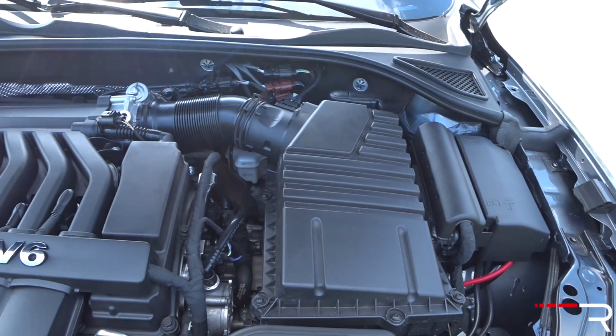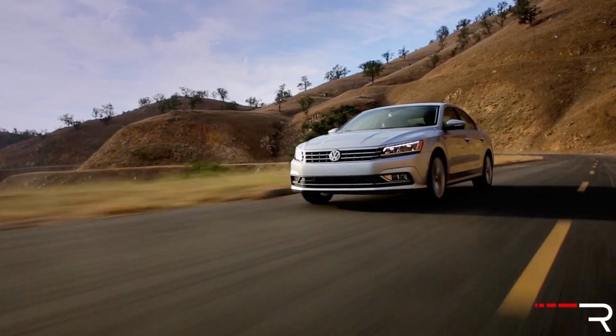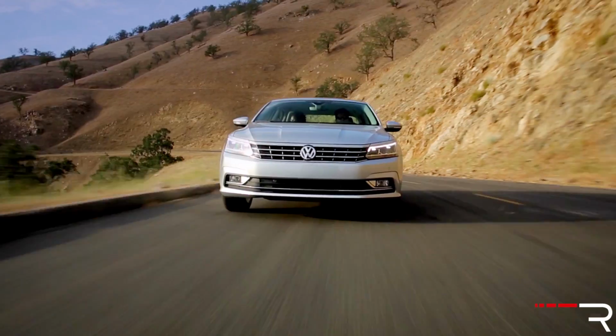Last but not least, my number 1 favorite feature about the 2017 Passat is this wonderfully potent VR6 motor paired with a quick shifting dual clutch transmission. Now that is unique to this segment. It's nice that Volkswagen still offers a traditional V6. This particular one pumps out 280 horsepower.